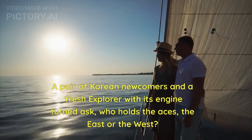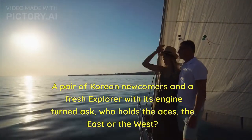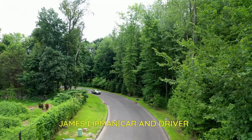2023 three-row SUVs compared: Explorer, Telluride, Palisade, Enclave, and CX-9.